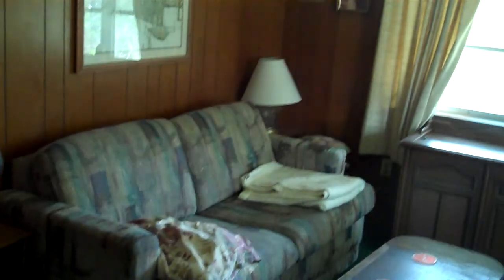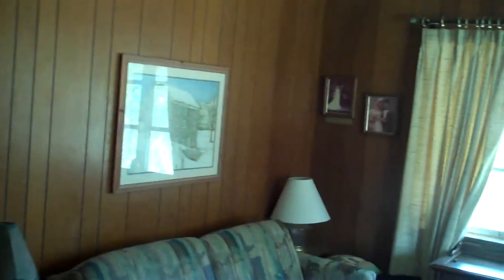Alright, and get this back area here, which is the addition. The house used to end right here. They permitted, pulled this all, got the paneling and everything. But this looks like where they did the family room and made a little separate den. I would probably try to convert this into a master somehow.